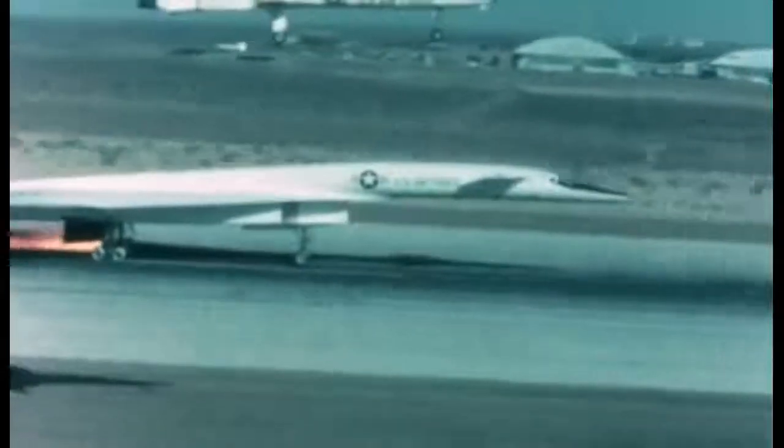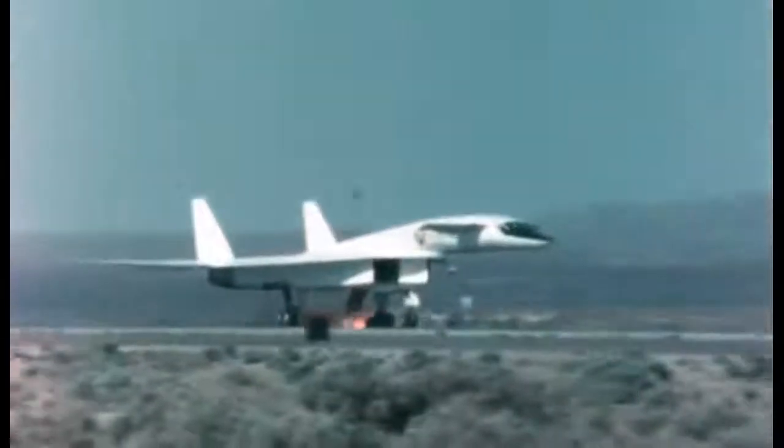Left gear's on fire. A brake had locked. The two rear tires blew and started burning, but the forward two wheels supported the load. There was no difficulty in bringing the plane to a safe straight line stop.